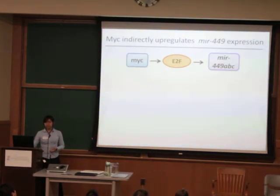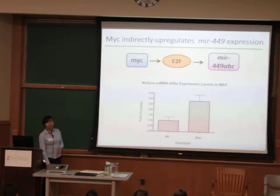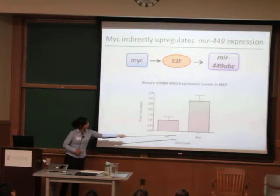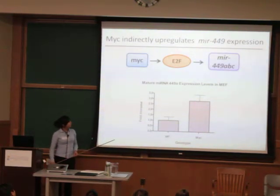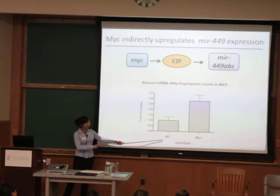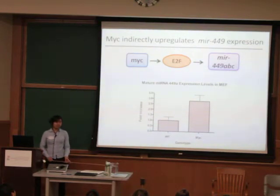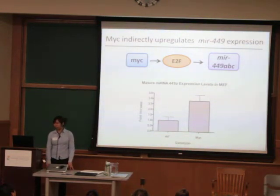The way I studied this was that I did a qPCR on MEF cells, MEF meaning mouse embryonic fibroblasts, a type of cell line that we often use to study knockout mice. And I saw that when we induced MYC in MEF cells, we saw a 3-fold increase of 449 expression as compared to wild type. This suggests that MYC does indeed indirectly upregulate 449.